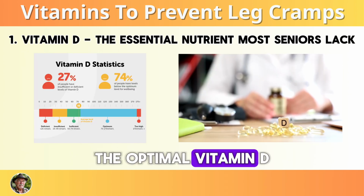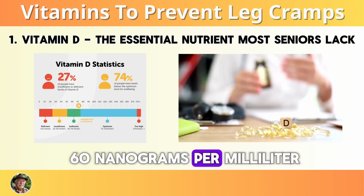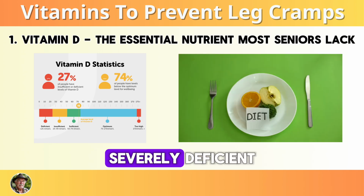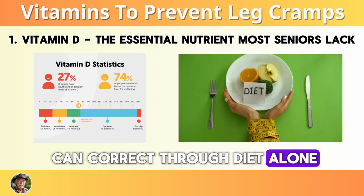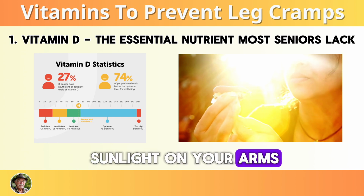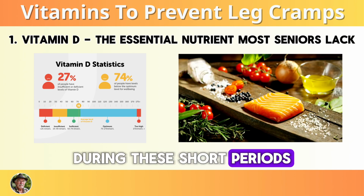The optimal vitamin D level for seniors is between 40 to 60 nanograms per milliliter. Yet most seniors test at less than 20 nanograms per milliliter, severely deficient. This isn't something you can correct through diet alone. Here's how to optimize your vitamin D levels. Get 15 to 20 minutes of direct sunlight on your arms and legs several times weekly without sunscreen during these short periods.